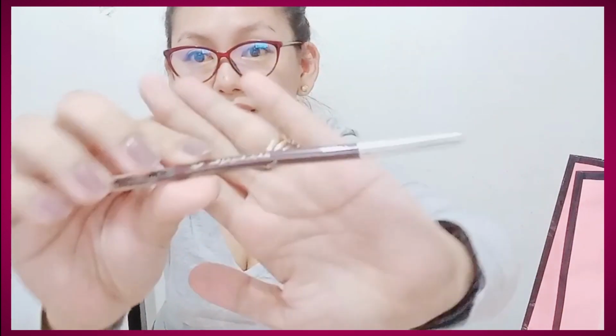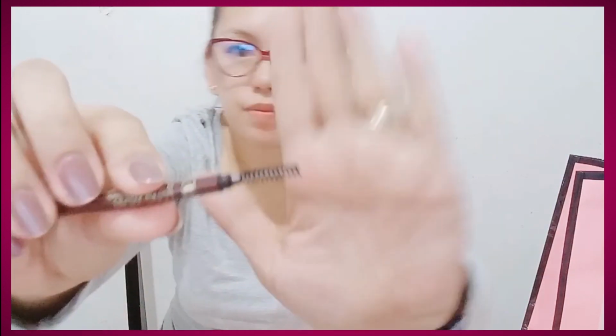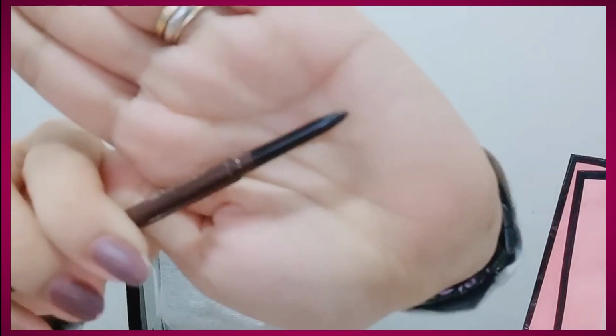Ayun, and we also have here yung pang kilay. Because you know what? Kilay is life. Ayun, ang sexy naman. Slim siya, napaka-handy kahit saan pouch mo siya ilagay. Yeah, this is a long wear precision brow pencil. It has a brush. So, ito yung pangkilay niya. I don't know if makikita nyo, but it's very slim.